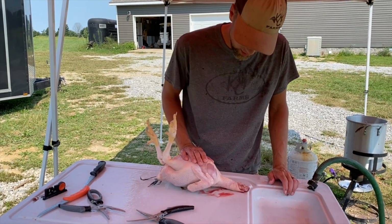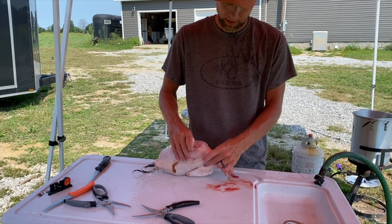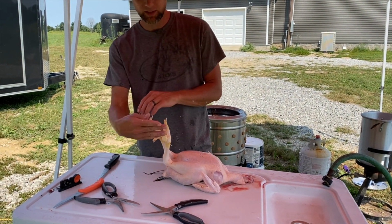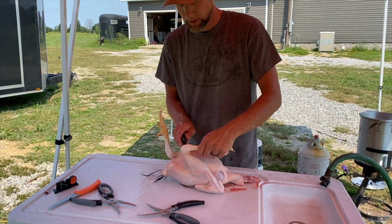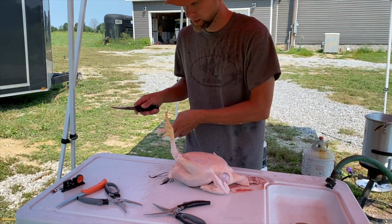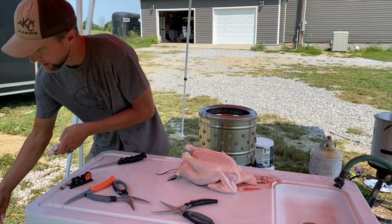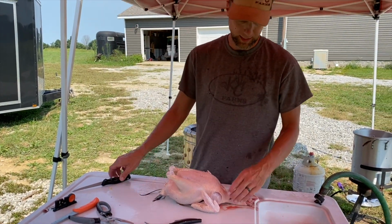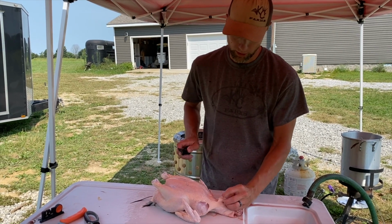This is our last Freedom Ranger, and obviously my water was too hot and we've got some skin rippage here. But a couple of the differences between them and the Cornish. It's funny, we've had a lot of honeybees around here. It's kind of weird. But I want to show you some of the differences. And you would think that it would be opposite because the Cornish look like a fatter bird, but the skin on these guys and the amount of fat is way more than what the Cornish has.